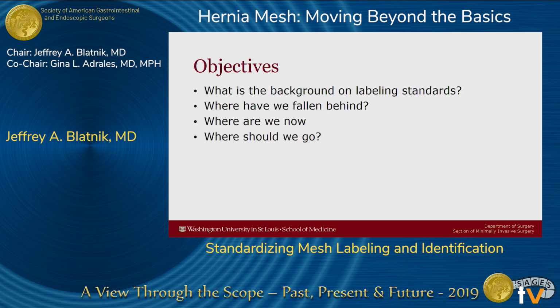So what are my objectives for today? Well, I want to give you a little bit of background on labeling standards. What's out there? What do we do currently? Where have we fallen behind in comparison to other societies or other organizations? Where are we now? And then finally, where should we go and where do we want to be?